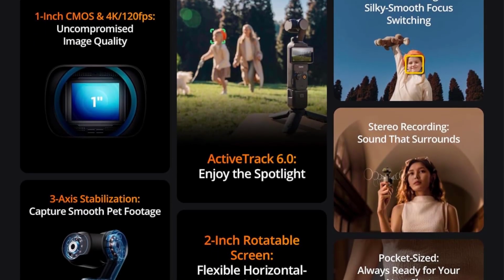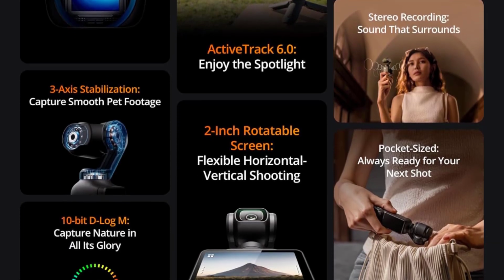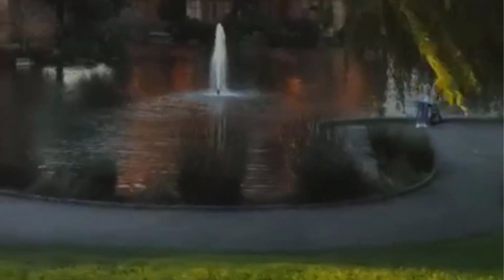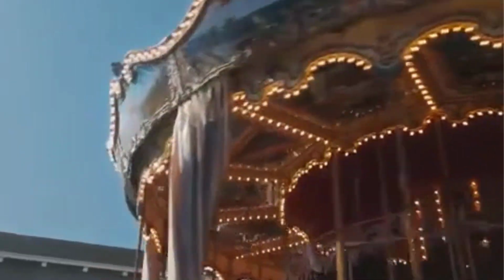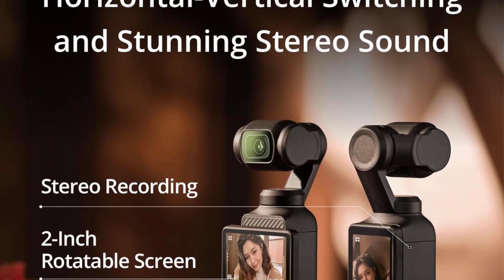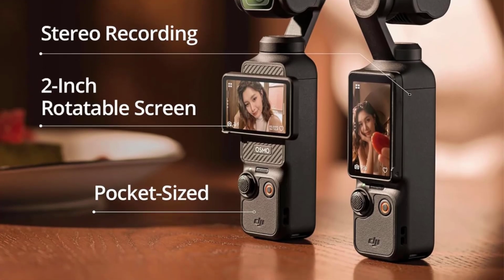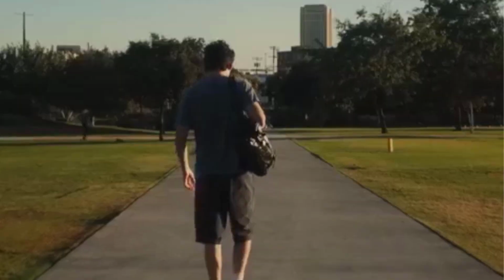The camera features ActiveTrack 6.0 technology, enabling users to stay in focus effortlessly, and offers fast and accurate subject locking for sharp visuals. With advanced color grading options, including D-Log-M and 10-bit color depth, users can achieve impressive visual effects during post-production. The Osmo Pocket 3 also boasts high-quality stereo audio recording, enhancing the overall video experience. Lightweight and portable, it comes with essential accessories like a protective cover and wrist strap, making it a perfect choice for both novice and experienced vloggers.